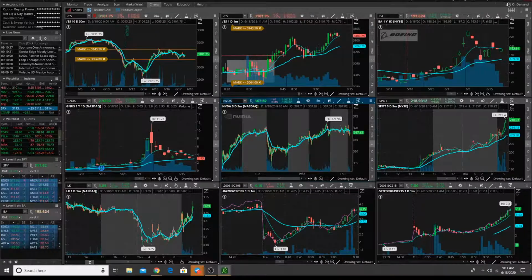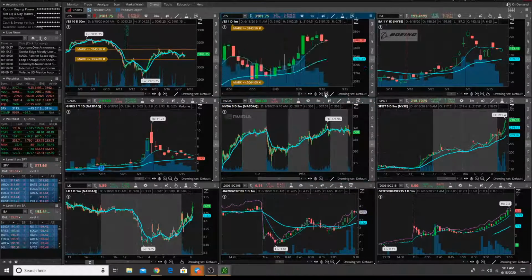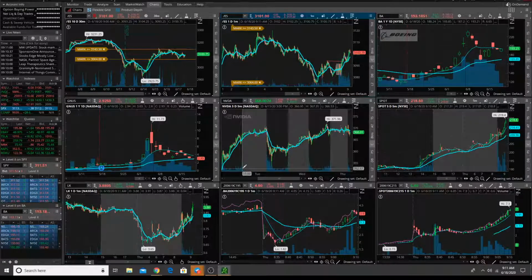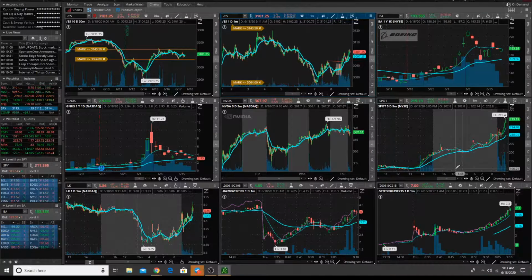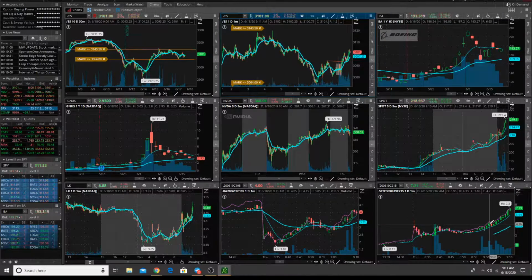Well, this is the resistance on the daily for Boeing, but I don't see the market selling off. So I did earlier. Doesn't look very promising now. Looks like we're in a bull trend. Dude, Spotify though, Jesus.